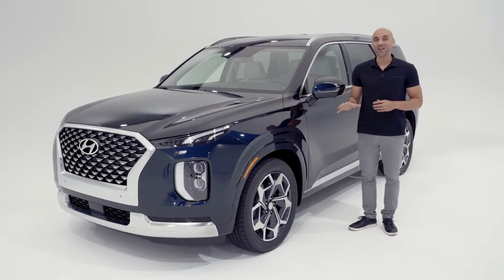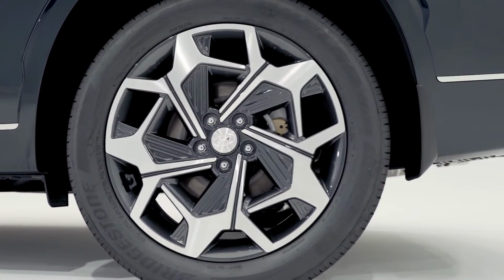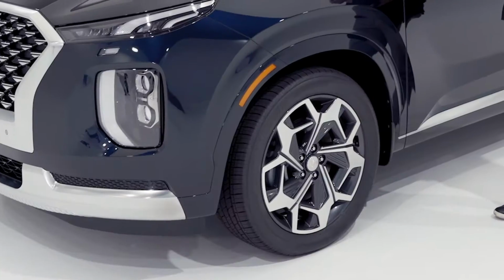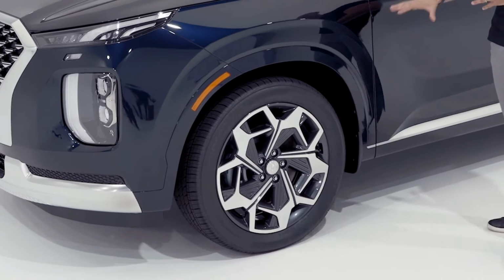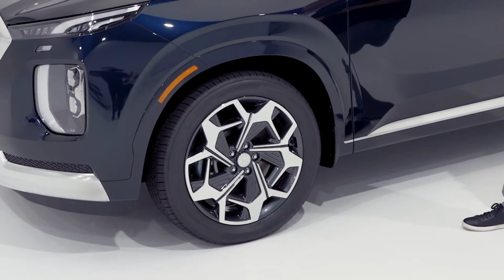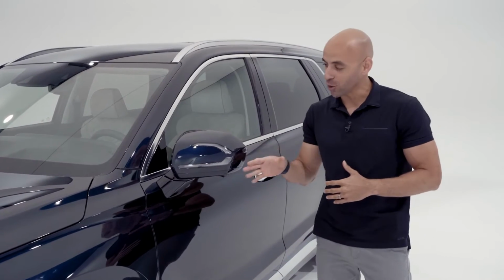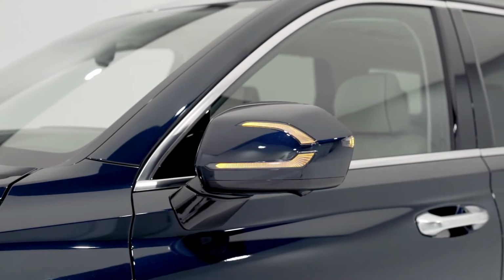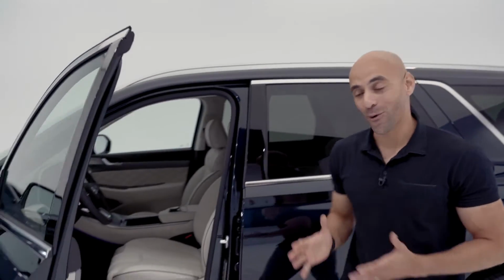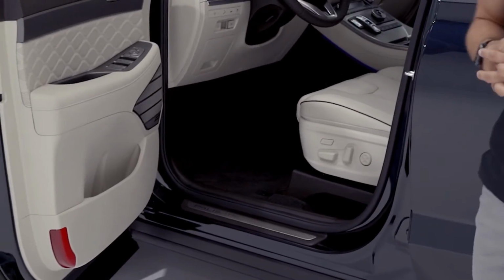Our sporty 20-inch alloy wheels. Now these are exclusive to the Calligraphy trim. We also have our body color side wheel arches. I love the look and the design right here. Once again, really enhances the sportiness of an elegant vehicle. As we keep moving along, we're going to see our body color side mirrors with the enlarged turn signal indicators. Now this enhances the visibility for others on the road to know when you're signaling to turn. The premium door sill finish. So as you're stepping into the Palisade, you can recognize that elegance as you enter.